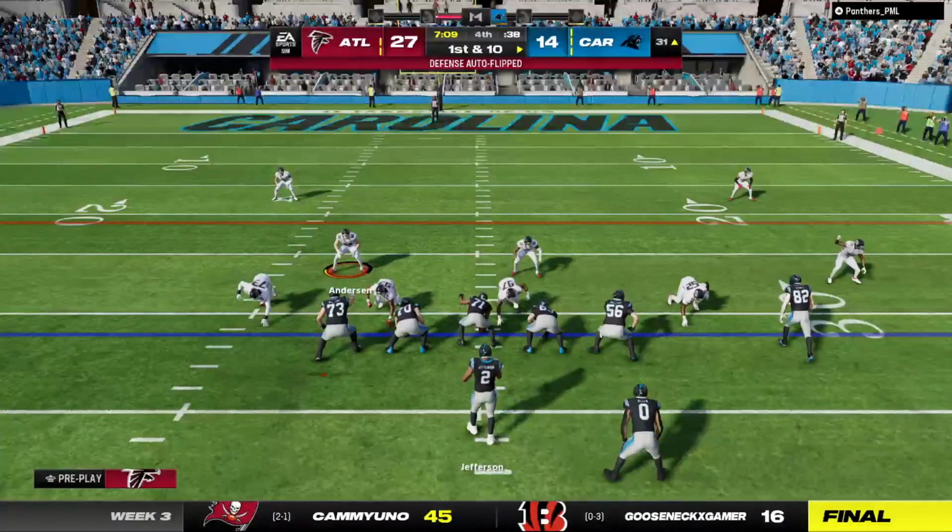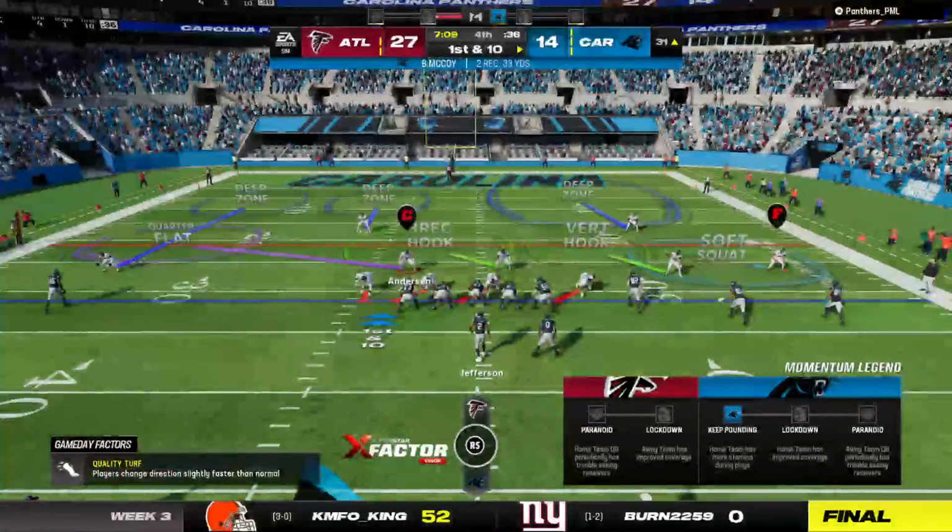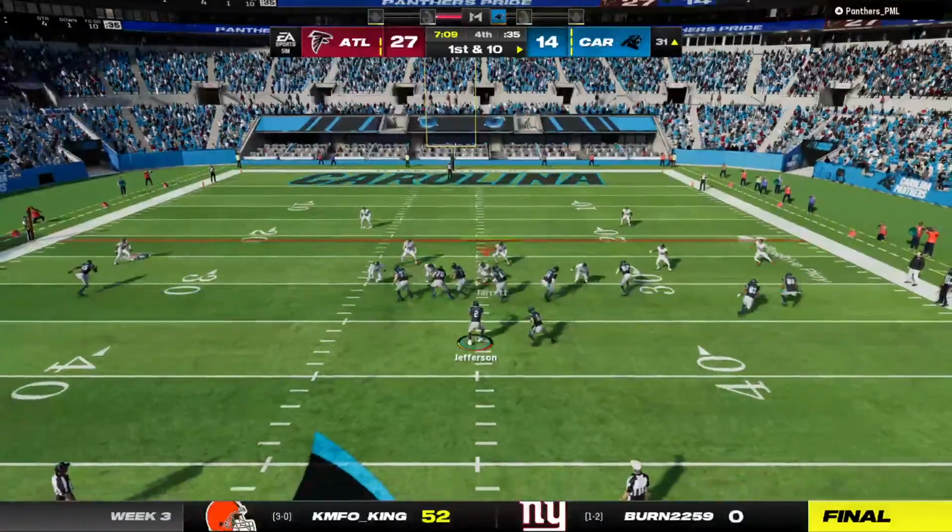Well, now they're going to come out and take a look at this injury, and we'll be back in a moment.